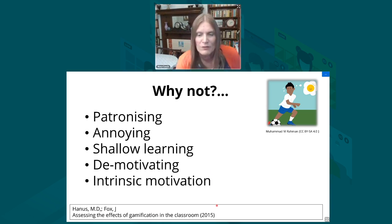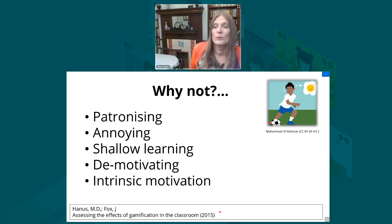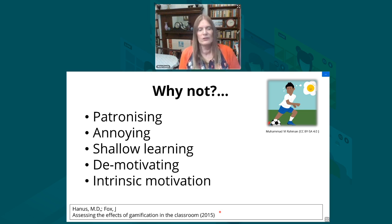Now, there's a survey here which was really interesting. I've given you the link there, where they got a large group of students who were already intrinsically motivated. So you see our footballer there, he's playing football. He's not interested in a trophy or a cup. He's playing just because he loves it. And it has been the case that if you add gamification and give it to learners who were going to do the learning anyway, they're already intrinsically motivated, it is going to turn them off. It can seem patronizing to those people who get a badge simply for submitting an assignment when they were going to submit the assignment anyway.